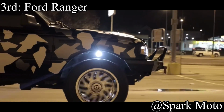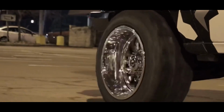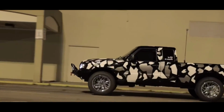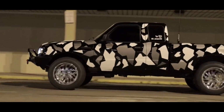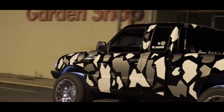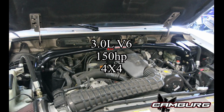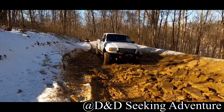Coming in at 3rd place, getting the bronze medal for today's list, is the Ford Ranger. Now, I do understand this one a little bit, obviously, but it still is crazy the amount of love that the Ford Ranger freaking gets, dude. Everybody wants a Ford Ranger. Everybody's talking about Ford Rangers nowadays, and there's plenty of mini trucks that are just as good as a Ford Ranger, but they don't get nearly as much love. This one comes with a 3-liter V6, making 150 horsepower, and it is 4x4. Obviously, they can go wherever you want, but it's such a grandpa truck.